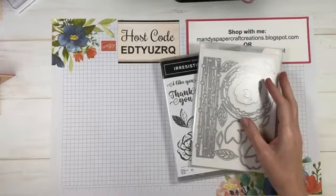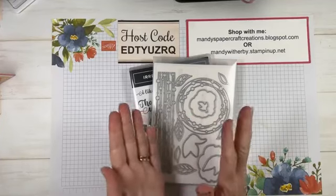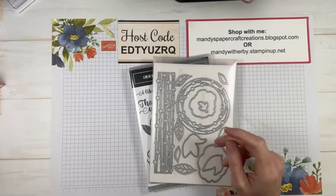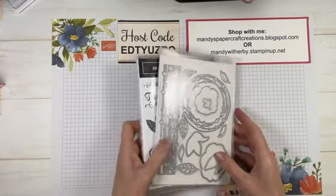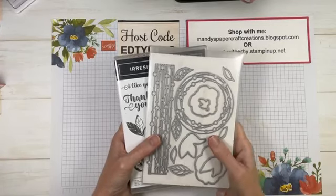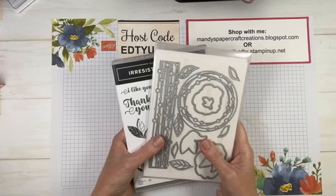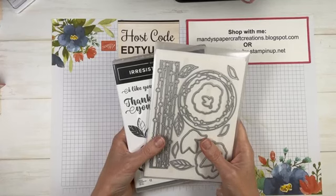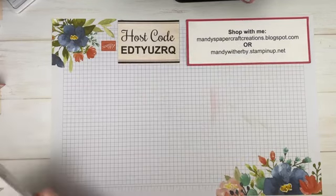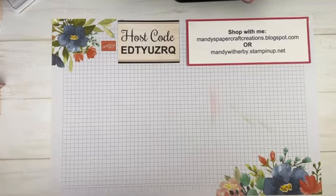So in saying that about the color refresh, if there are any cardstock colors, ink pads, or ink refills that you have been wanting, then make sure that you grab them soon. Now that we know there's going to be a color refresh, there'll probably be a rush, especially on the inks and the ink refills particularly. So make sure that you grab your ink refills for all of your ink pads while they're still available.